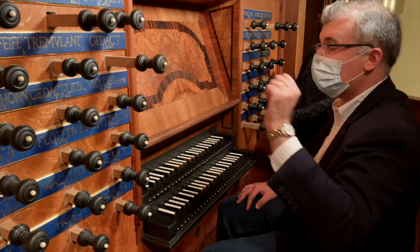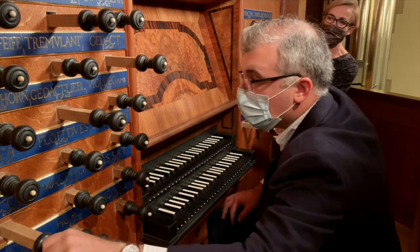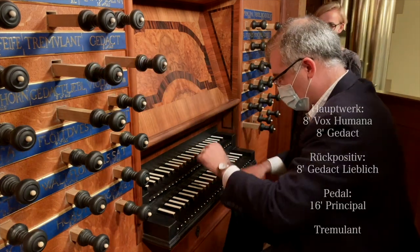And then maybe we could use it as a solo stop. The organ in Berlin was famous for this very beautiful solo vox humana. Maybe add the tremulant as well. Yes, that's a good idea.